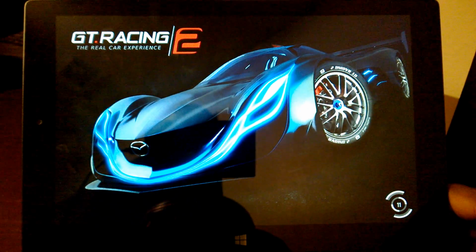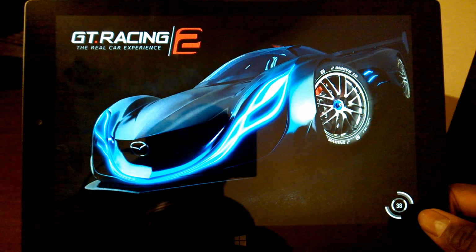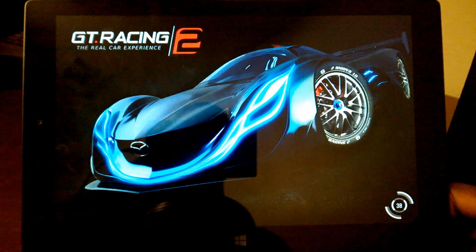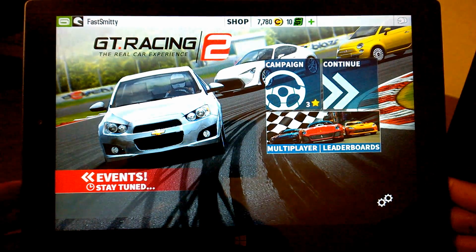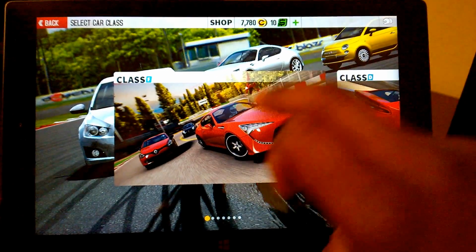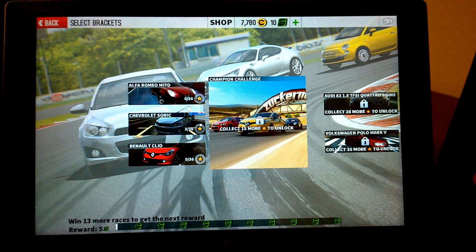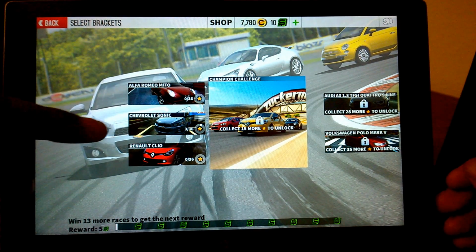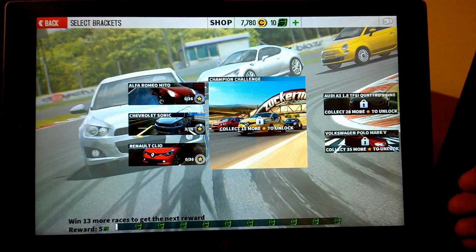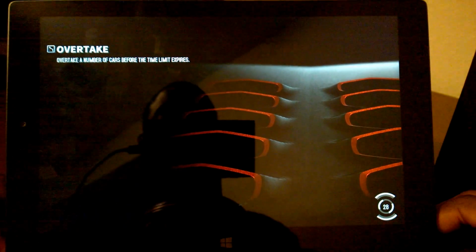So obviously here we've got GT Racing 2, a pretty decent simulator. And you've got 38% loading here in the lower corner. And let's see how it does. Start a campaign. So it's relatively smooth. Now mind you, even on a completely refreshed tablet, it doesn't run much faster than that. So I think this might be more about game optimization, not so much the tablet. But just to give you a look at how it goes, let's get a race going.